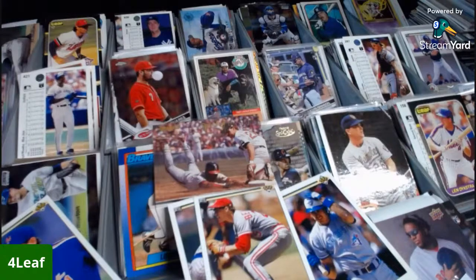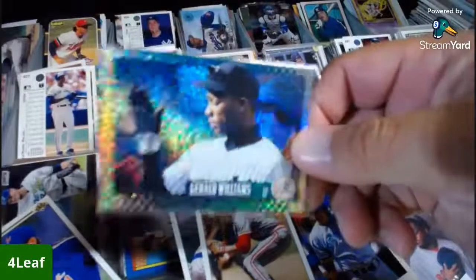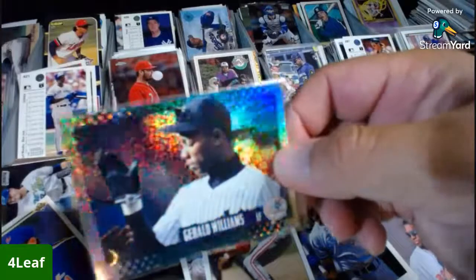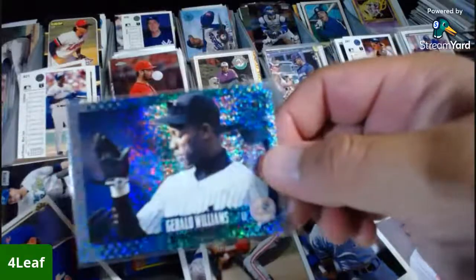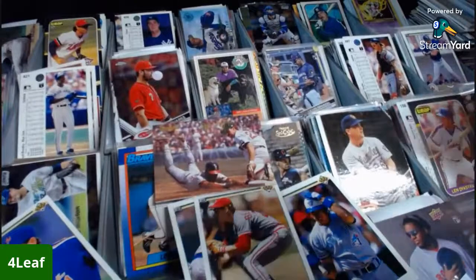Shaw Racing, what's going on? Thanks for popping in. Oh, here's that Gerald Williams with the glove that doesn't fit. Only in the shiny version. Man, these cards are super shiny. Whoo, man, that's like a disco right there. Friday Night Disco. 1992 game, you think?